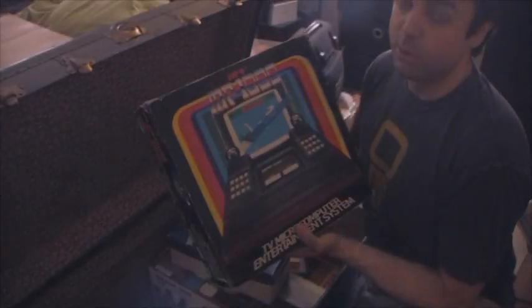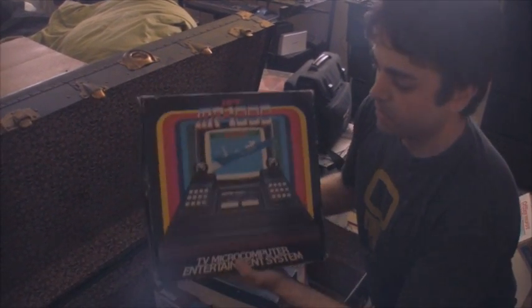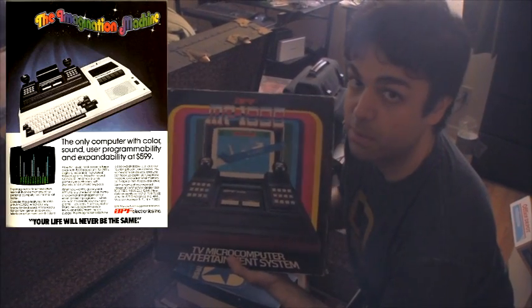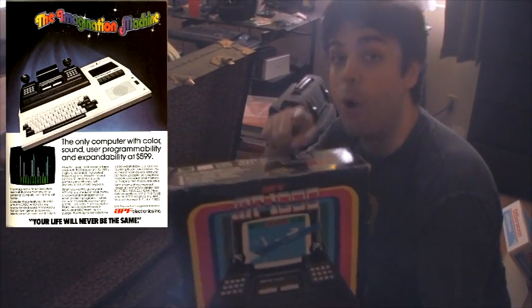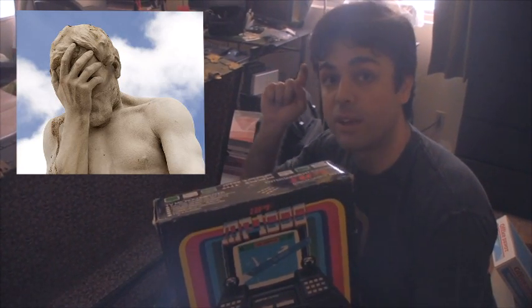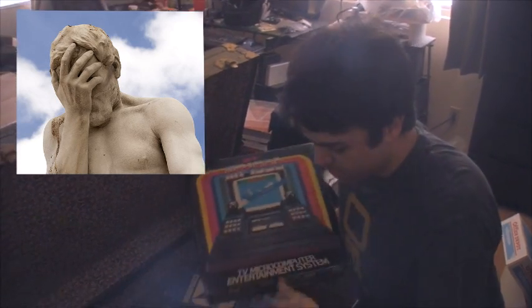Here is another extremely rare system. Even loose it's rare, but here it is in the box. It is the APF MP1000. Now, this was a failed system. They also came out with the Imagination Machine computer system, which I used to own, and for some reason I decided to sell it years back because I thought I was only collecting Nintendo stuff, and that thing's probably worth a few grand right now. That's okay.